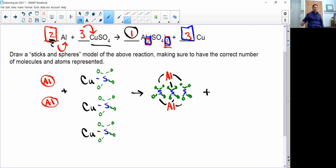All right. So now we only drew this structure once because we only have one of them. But we have 3 separate CUs now. So CU, CU, CU. And those aren't very pretty U's, but whatever. So now hopefully you can see the structure drawn out here. And then hopefully you can also see the balance.